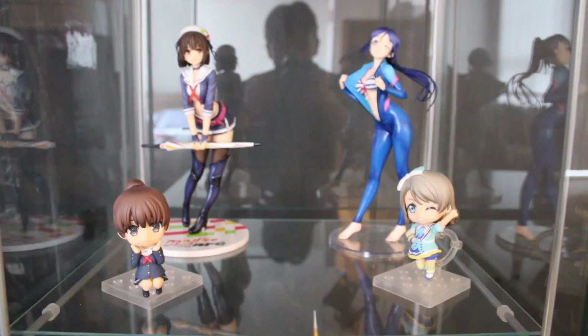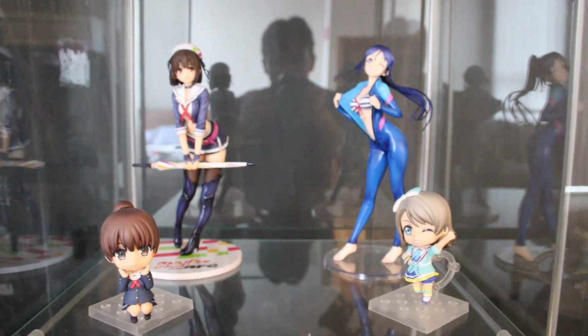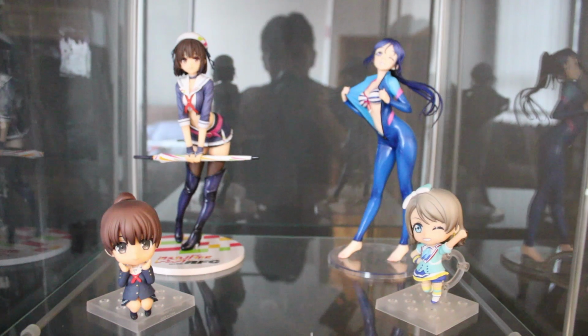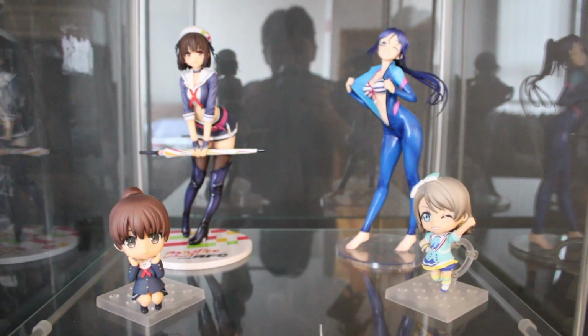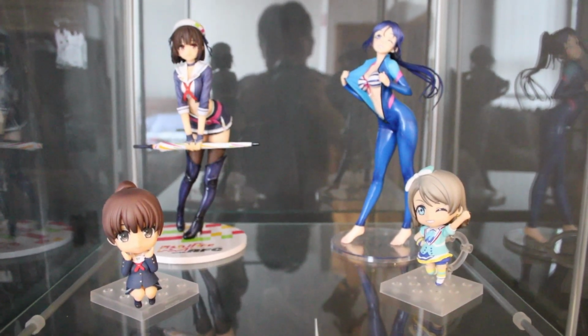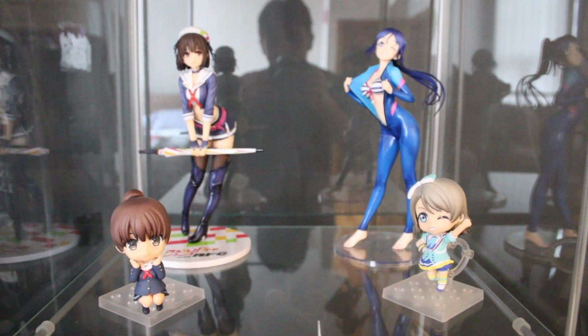Anyway, figures. So we have 2 scales and 2 Nendoroids, and we'll start in the back left with Megami Racing version. She is from Saikano, just like the 2 figures that I had to blur out. Realizing that I have quite a lot of Saikano figures. I'm not that big of a Saikano fan. I guess I just like the characters. But yeah, Megami Racing is really cute and adorable.